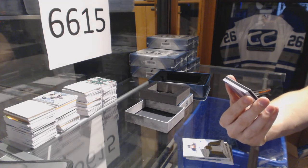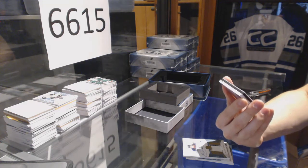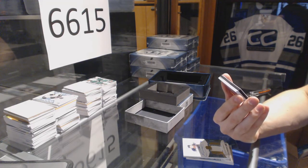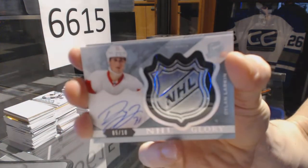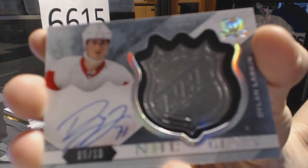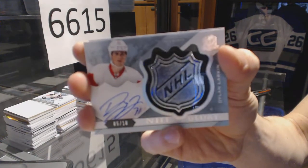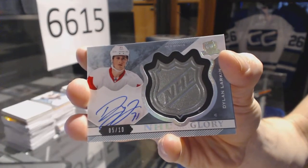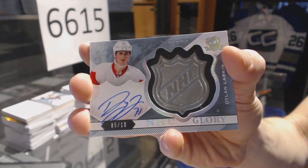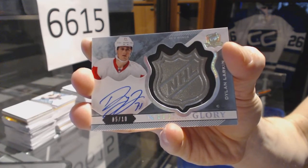I could be wrong. We've got an NHL Glory autograph, numbered 5 of 10 for the Detroit Red Wings, Dylan Larkin. 5 of 10 NHL Glory autograph for the Detroit Red Wings, Dylan Larkin. Dun, dun, dun, dun. Except Leaf can't use the NHL logo.